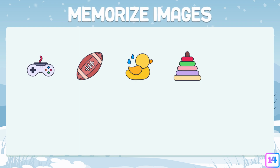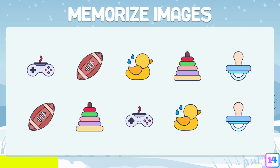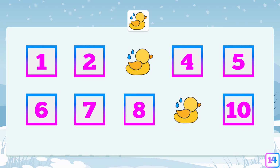Test 14. Again, memorize in pairs. You know it's very complicated. Concentrate. Where are the two yellow ducklings? In boxes 3 and 9 are the ducklings.